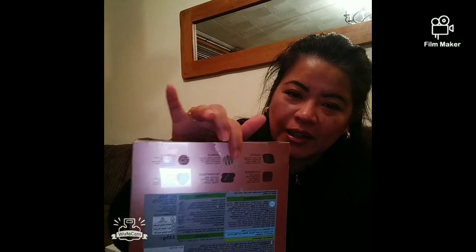Next is this Belgian chocolate. This one I picked from Marks and Spencer. It says, Belgian chocolate classics. Your favorite chocolates made in Belgium by traditional chocolatier. So, chocolatier. Tama ba? Pag-pronounce chocolatier. So, it has also 6 flavors, as you can see there.